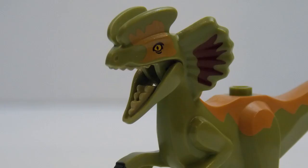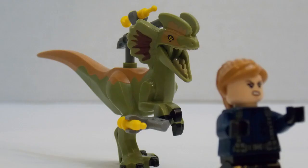An unfortunate compromise of this mold is that the only articulation on this dino is the jaw. It is also unfortunate that the frills of the Dilophosaurus are constantly out, but that's just a minor nitpick. You can attach any bar-sized item in its hand, and a hollow stud on its back provides an attachment point.